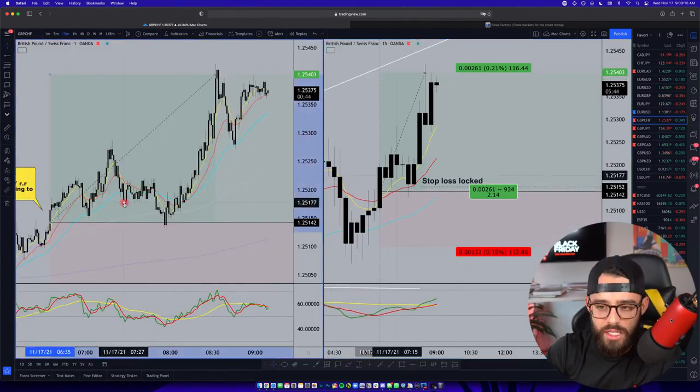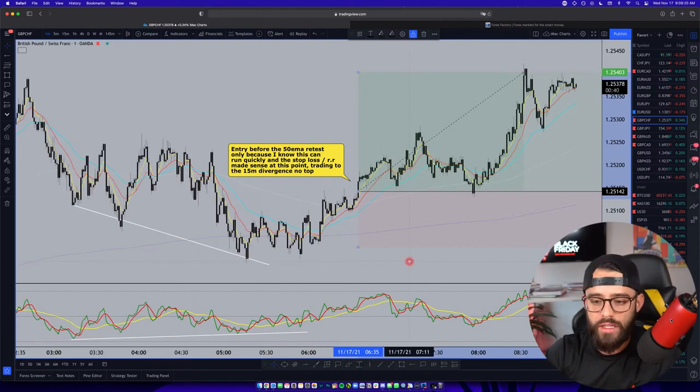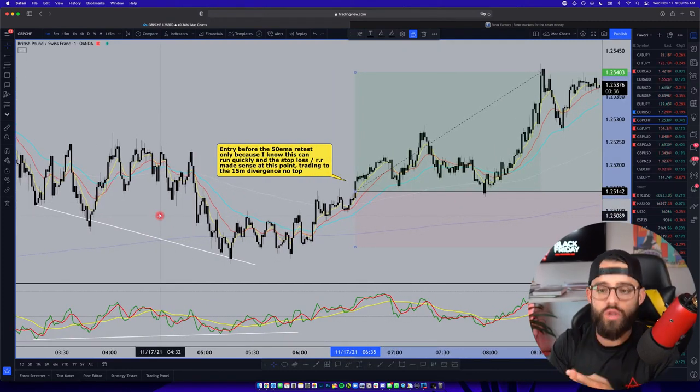That's what the ASFX teaches us to do. The systems in ASFX are built to follow that trend. Now, this is a textbook D1 entry.